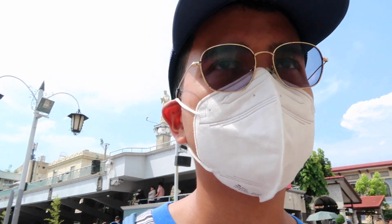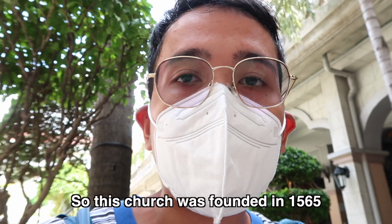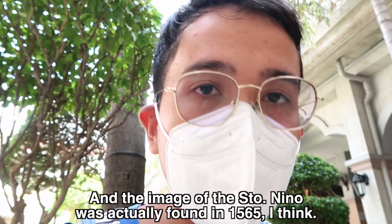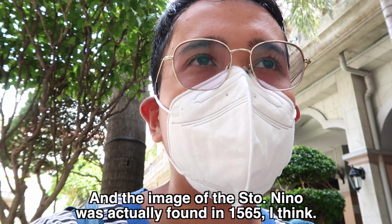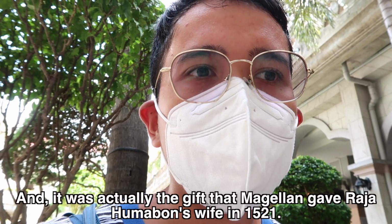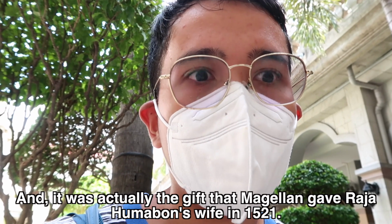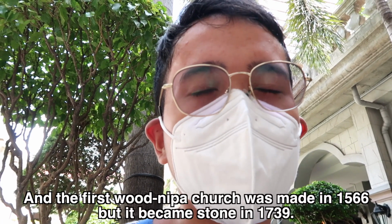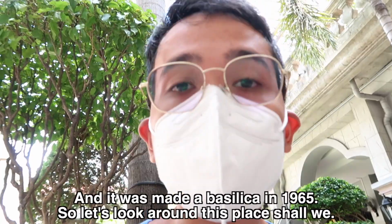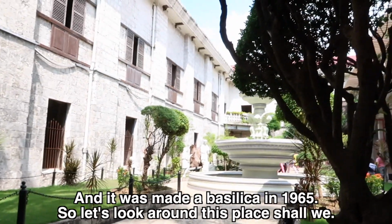But yeah. So this church was founded in 1565 by a guy called Andres Urdaneta, and it was actually established the day that the Urdaneta and Legazpi mission arrived in Cebu. And the image of the Santo Niño was actually found in 1565, I think. And it was actually the gift that Magellan gave Raja Humabon's wife in 1521. And the first wood nipa church was made in 1566, but it became stone in 1739. And it was made a basilica in 1965.